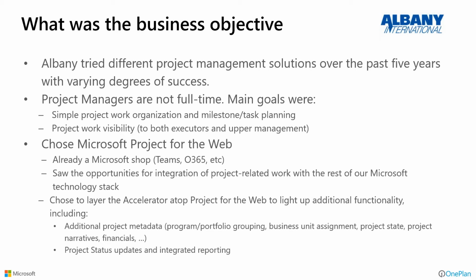And that's something we see a lot with our customers as they're trying to reach out for an enterprise tool. Not everyone they want to engage is a full-time PM. And that's part of Microsoft's vision around Project for the Web and the Accelerator, to reach out to those audiences who want to manage tasks and projects, but aren't necessarily steeped in that technology or deep in that skill set, and don't necessarily need the full richness of things like Project Pro. So this was the case here. They wanted to do some simple work management, but they wanted visibility and cohesion of all that information. Because they're on the Microsoft platform, this is something they wanted to look at. So they chose Project for the Web, and then they added in the Accelerator to give them some of the functionality they were looking for: project metadata, status reports, and so on.